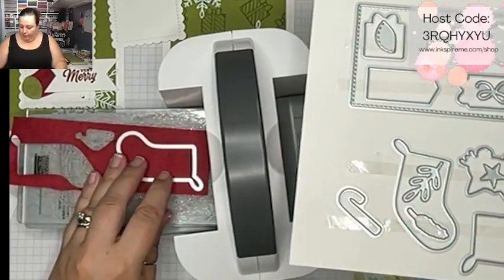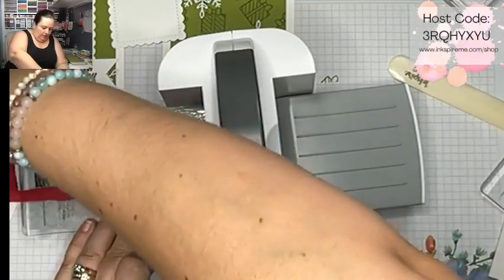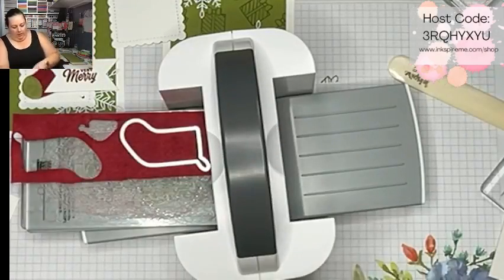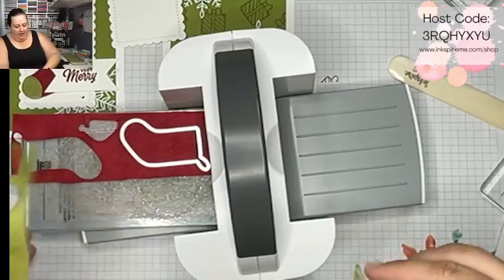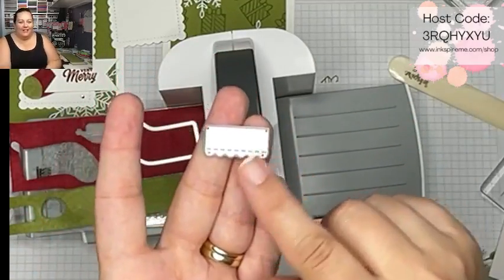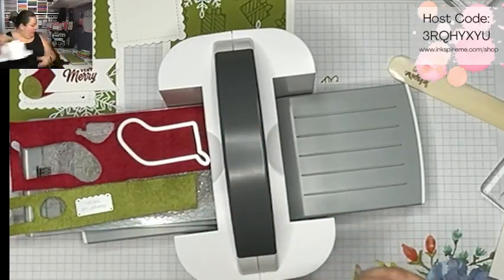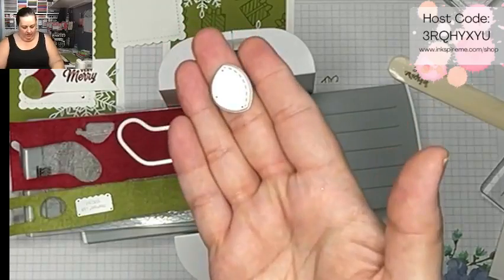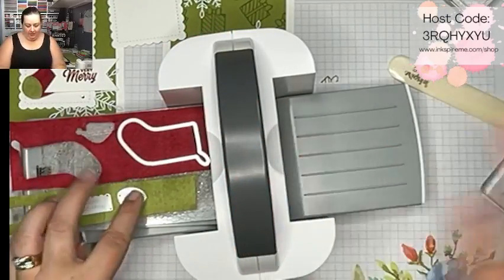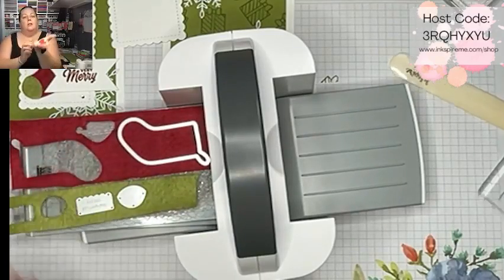So just like our paper, we create that sandwich. So we've got our cutting plate, we've got our dies, and then I'm just going to get that started. Crank that through. You can hear the cutting plate sort of crackling. That's okay, it's normal, so don't freak out if you hear that on your own machine. And when I peel these off, you can see that the dies cut out the pieces perfectly. And how adorable is that?